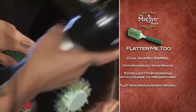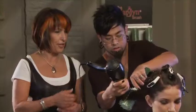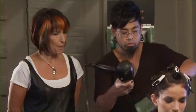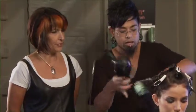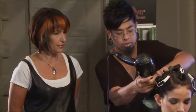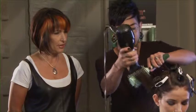Yeah, you can see the way it separates it. It's creating channels that the air can travel through. And just like with any other Marilyn brush, because of the hourglass shape and the boar bristles, all you need to do is a quarter turn and pull. No winding, less work on your wrist, less time. So it almost works like a flat iron in the fact that it really smooths the hair.